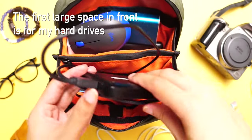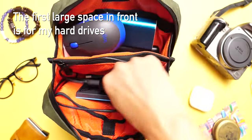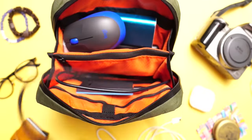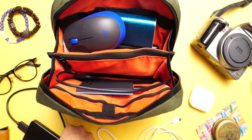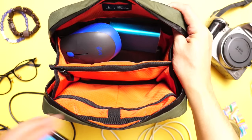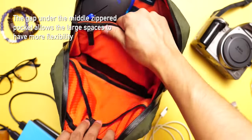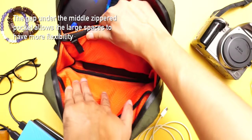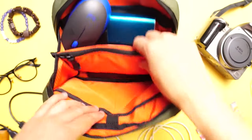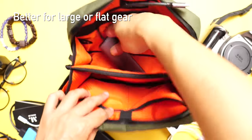The first large space in front of the slip pockets is used to keep my two Western Digital hard drives. This 1TB black one is for photos, Photoshop files, and storage for all my YouTube videos, while this 2TB hard drive is for my backups and Final Cut project files, which tend to take a lot of space. Notice that this pocket is not completely closed off, and this allows the compartment to expand when needed, making it great for large, flat items. Try to avoid placing small accessories that may slip into other areas of the pouch.